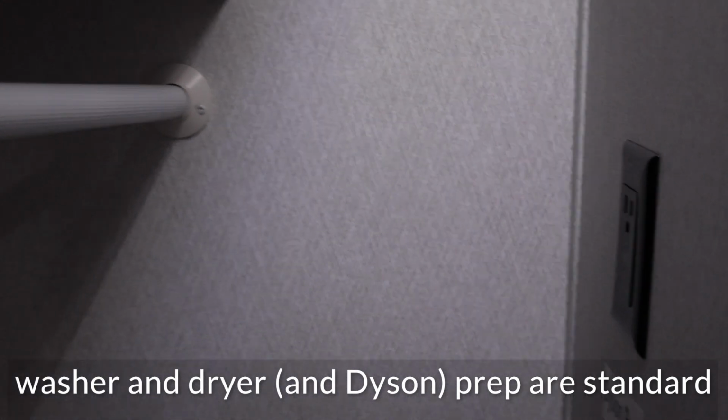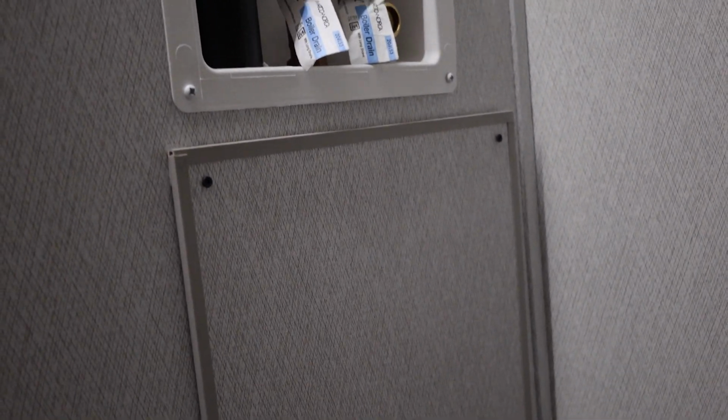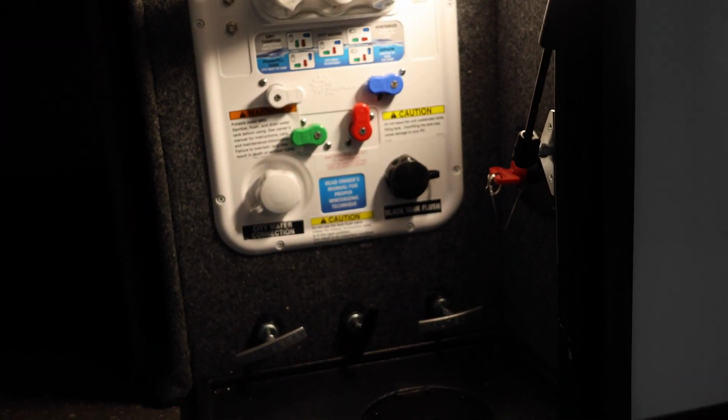And in this rig, I believe your washer and dryer are built into this unit right there with the access panel below it. They've added hooks to the top. Of course, you've got your motion activated sensor right there. So again, it's got a massive pass-through. It's got your Nautilus system on it.